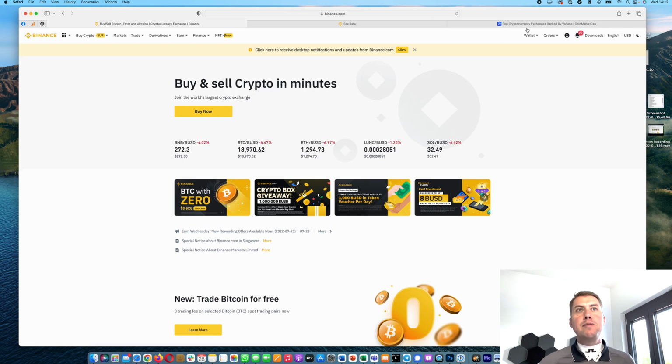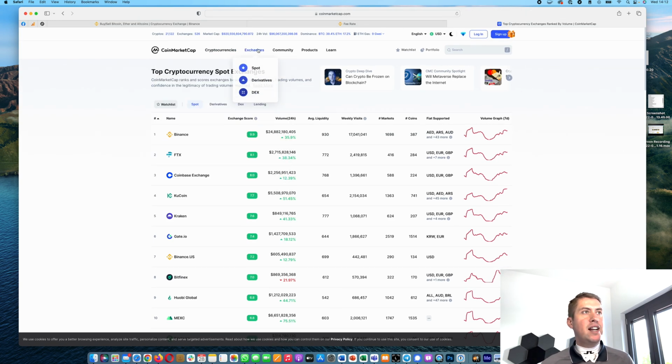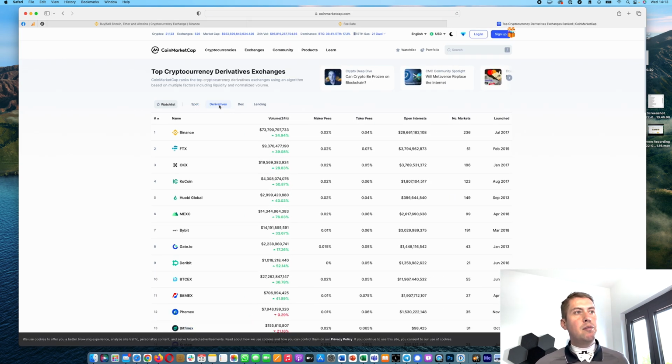First of all, Binance is by far the biggest cryptocurrency exchange in the world. So if you are just looking at coinmarketcap.com, and there you can select exchanges, and then you can look at spot or futures or derivatives volume. You can see in terms of spot value, so that's basically just cryptocurrencies traded, so bought or sold, there was a volume of almost 24 billion in the past 24 hours. And looking at derivatives, the volume was more than 73 billion in the last 24 hours.